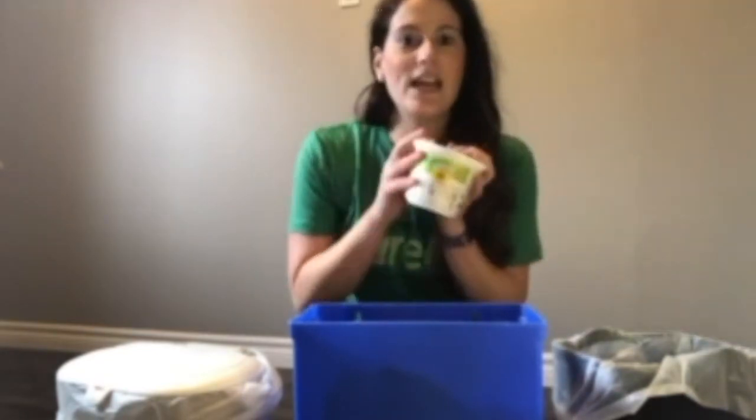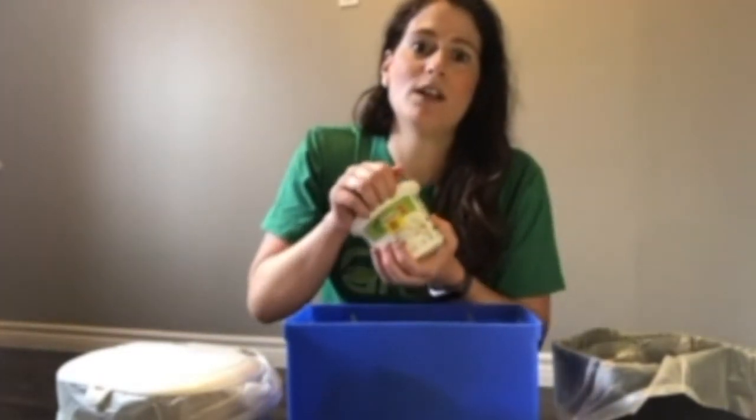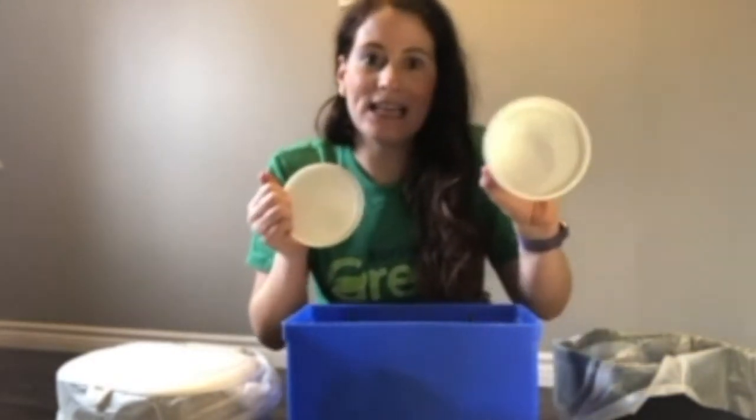Here I have a yogurt container. Now again, this one's going to seem obvious. This plastic container is recyclable. However, we want to make sure that it is clean and dry. So here's the thing about recycling that's important to know. Dirty recycling is considered contaminated and does not get recycled.